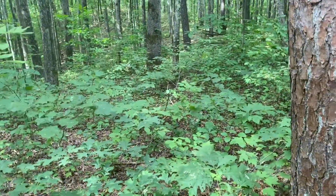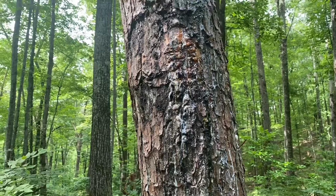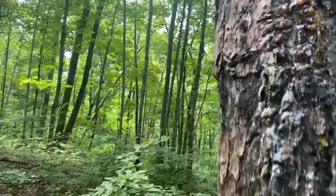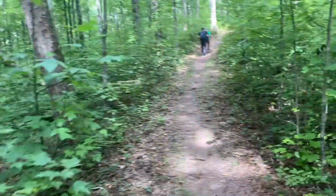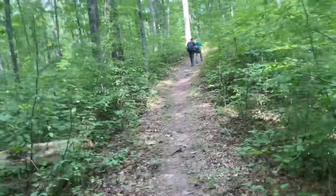Well, we see these regularly in Big South Fork, but we got bears here in the Cumberland Gap too. Well, I knew there was, but right there, it's got some real fresh pine rosin running in it, so he's keeping it tended pretty good. So we're in his territory. Actually, decent little climbing. We're ridge walking now.